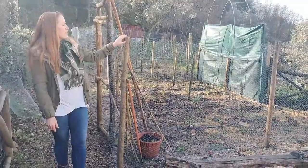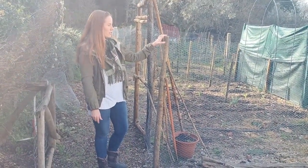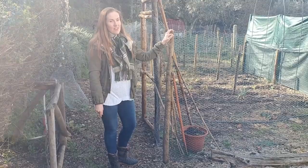Especially, this is one of our latest projects. We had our private vegetable garden just without a fence the entire summer.